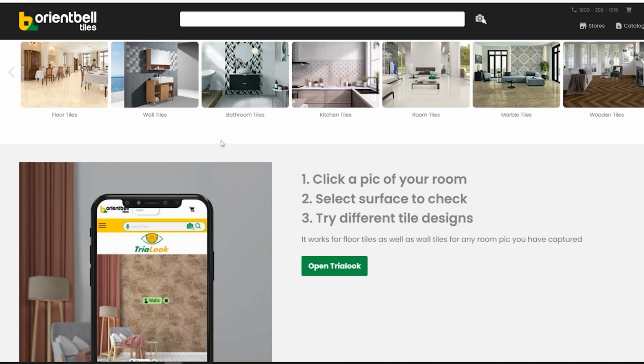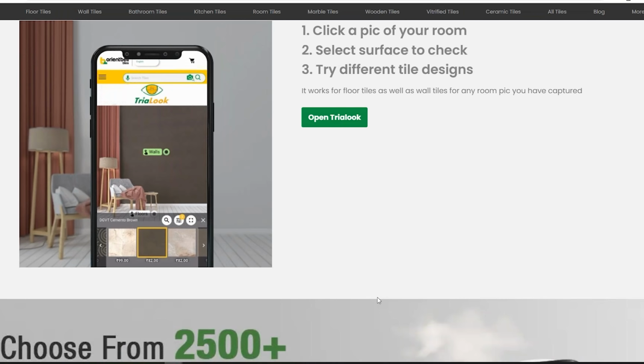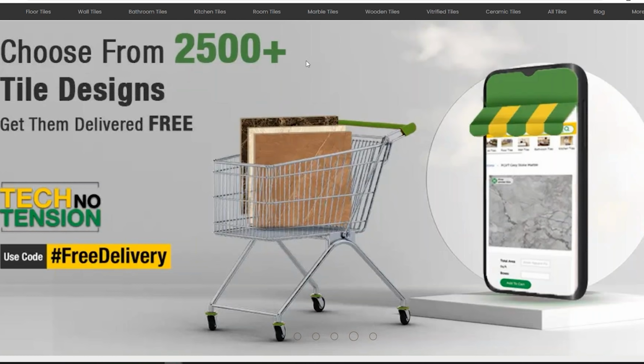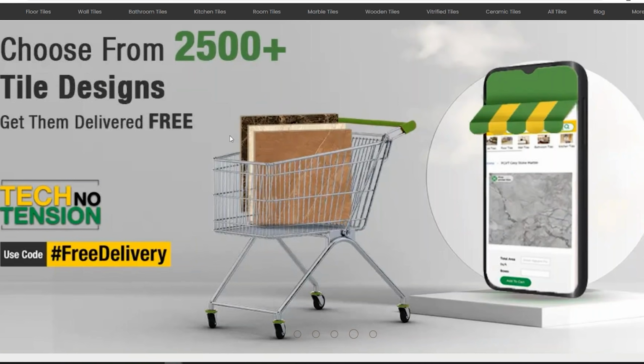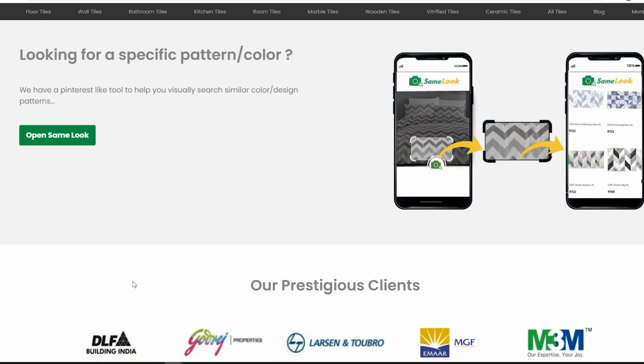So this is Orient Bell. They are actually into floor tiles, wall tiles, bathroom tiles, kitchen tiles, room tiles, marble tiles, and wooden tiles, right? These are the things that they are basically into making, tiles, right? And they have a pretty good designing store of about 2,500 tiles. And you can see scratch-free tiles, anti-skid tiles, wall tiles, heavy wood load tiles, a lot of kinds of tiles are they making, right?